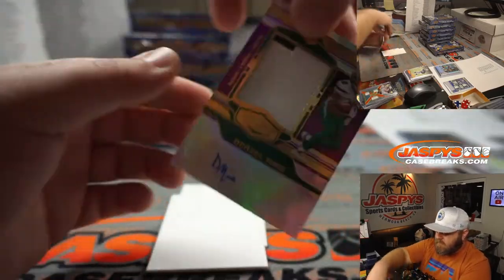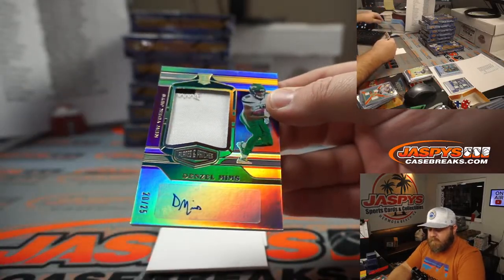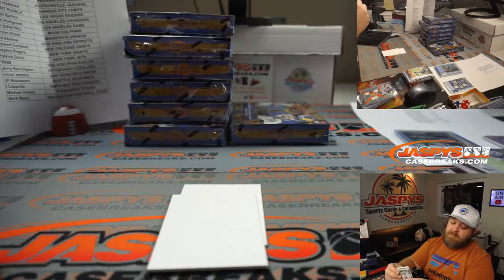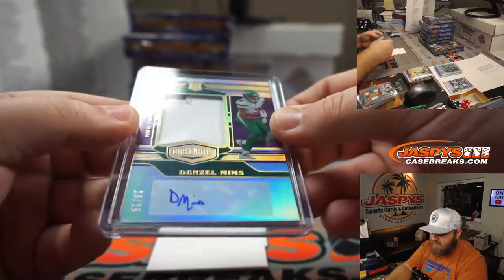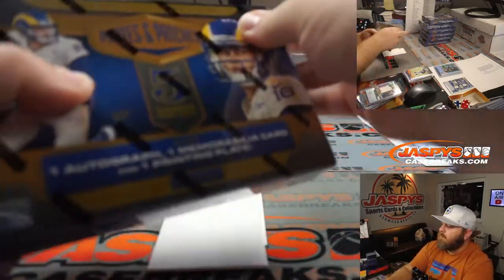Denzel Mims, two color patch and auto, 20 out of 25 for the Jets. The purple looks really good with the green for the Jets. Patrick Davis. Maybe the Jets should incorporate purple into their colors. Looks pretty nice. Purple and green.